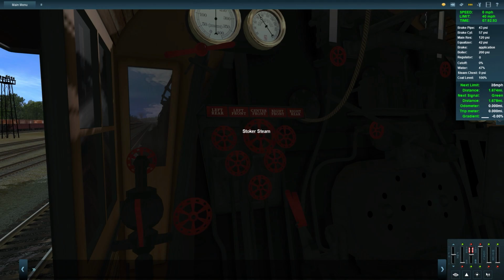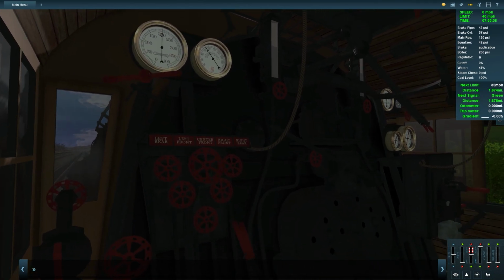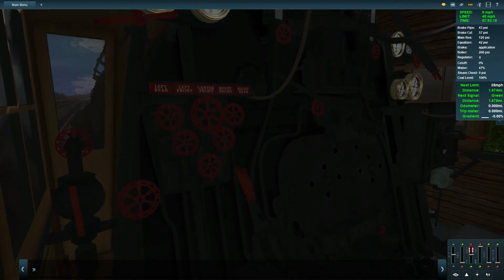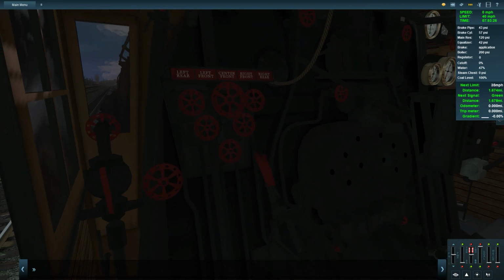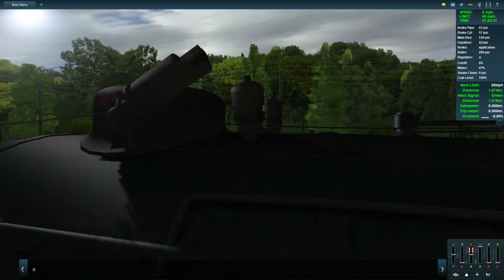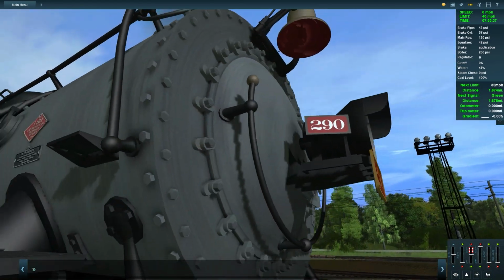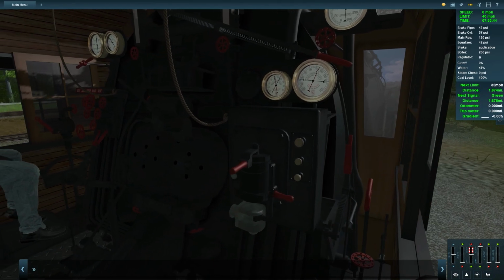Then we got the different stoker control valves. Really nice. We got the injector shut-off valve. And on the fireman and engineer side, we got the water drain valve. We got the firebox door shut-off valve. Got the fireman's injector. Then, of course, we have the different viewpoints of the locomotive, and wow, this is just, again, really incredible from K&L Trainz. It's absolutely mind-blowing.